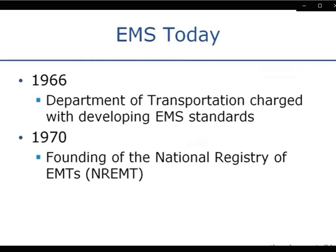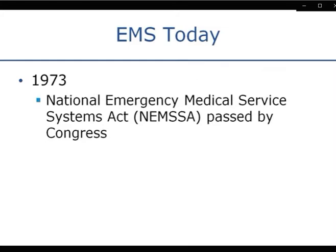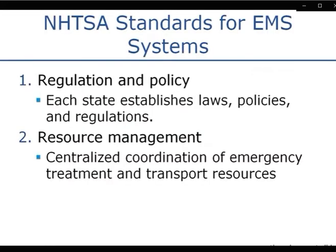Many, if not most, I think all 48 states, use the National Registry as an accrediting body to certify their providers within their state. It was the National Registry of EMTs that adopted the EMT oath and the EMT Code of Ethics as well. In 1973, the National Emergency Medical Services System Act, passed by Congress, flooded the rural areas of the United States with money to help develop EMS systems.